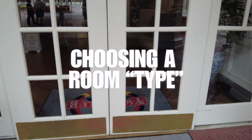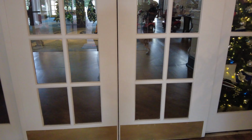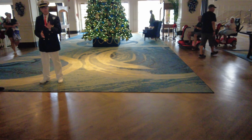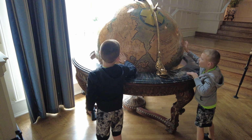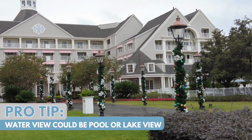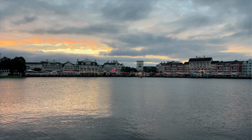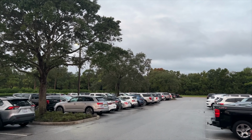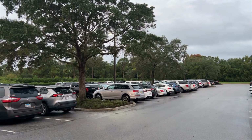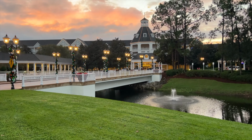Alright, now that we're all super excited about our stay at Disney's Yacht Club, let's chat about your first big decision, choosing a room type. Interestingly, for a deluxe resort, Disney's Yacht Club really only has two primary categories, Resort View and Waterview. With a Waterview room, you'll get stunning views of Crescent Lake and Stormalong Bay Pool. Resort View rooms may vary. Some will provide you with standard views of the resort's rooftops or parking lot, which is pretty typical, while others will provide you with the garden view, which could include the resort's grounds or even their wedding gazebo.